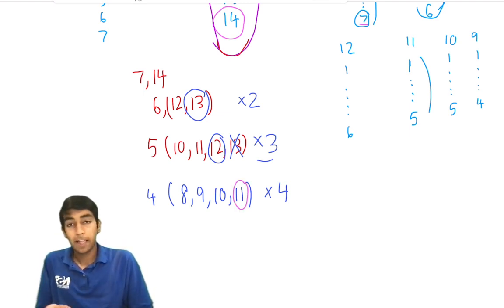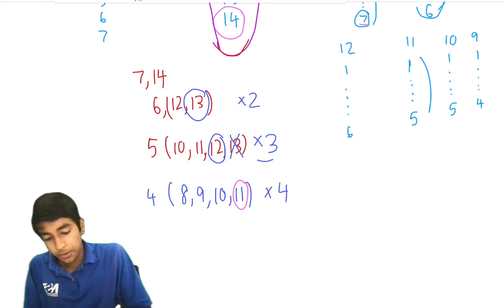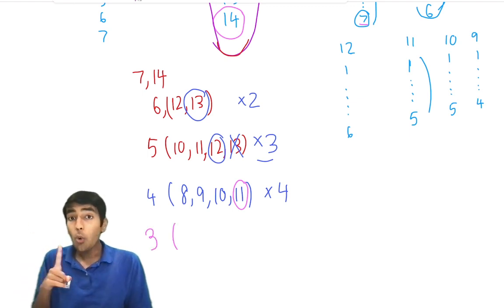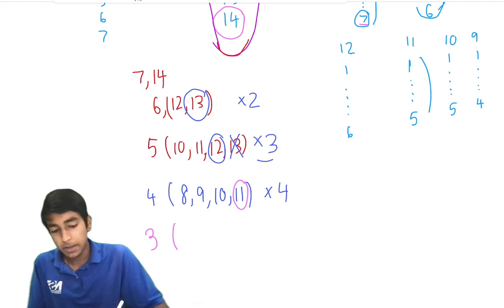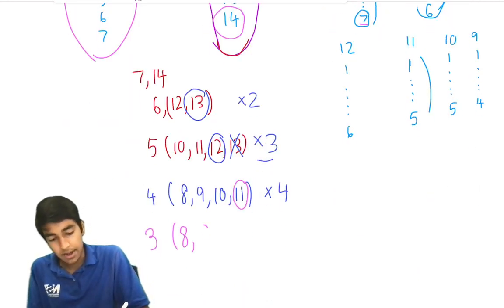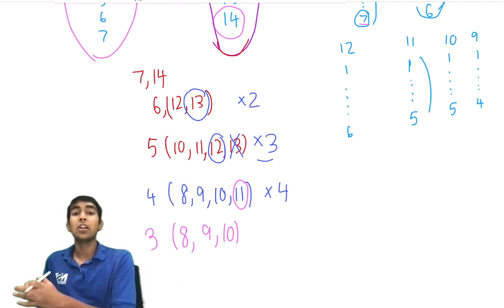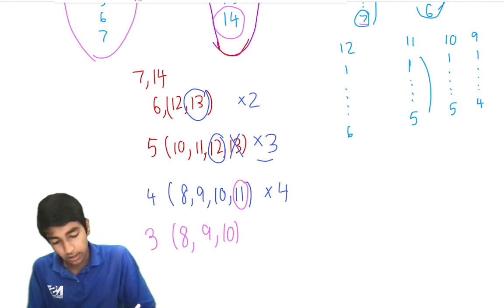The reason we pick it to be with 11 is because 12, 13, 14 are taken. Now, what about 3? Now, 3 can be with 6, 7, so on. Oh, but 6 and 7 cannot be bigger numbers, like we found earlier. They have to be the smaller number in their pair. So, they can only be with numbers 8, 9, and 10. And 11 through 14 are taken, and all the numbers that are less than 8 cannot be the bigger number in the pair. So, there's 3 choices here.